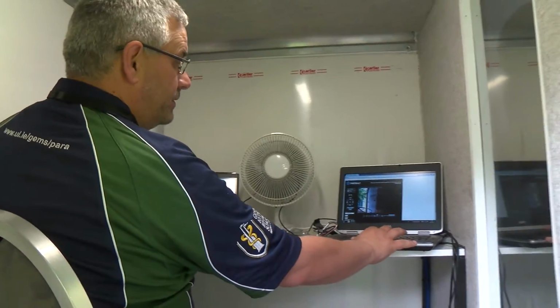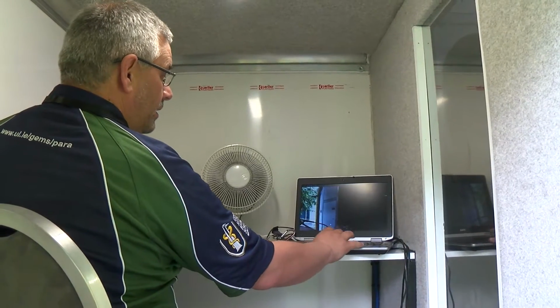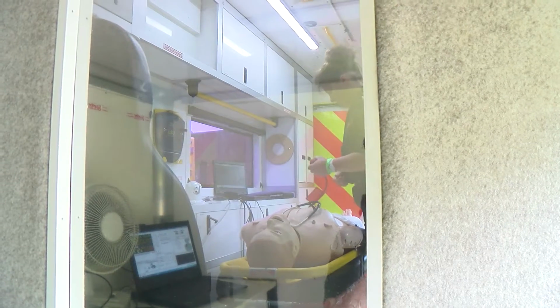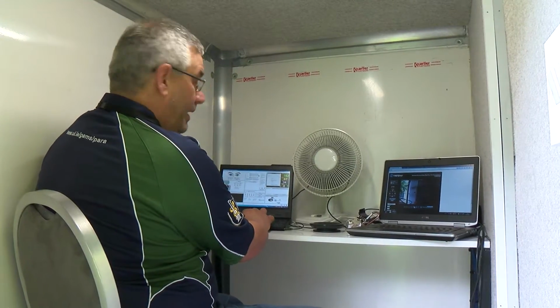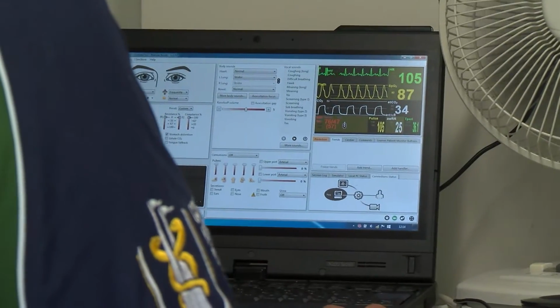And you also find that in the cab we have a mirrored one-way bulkhead. So what happens is a teacher or an examiner is no longer with the student. The student has to learn for themselves as to how to get on, and we sit in the control room then and we can control the functions of this mannequin.